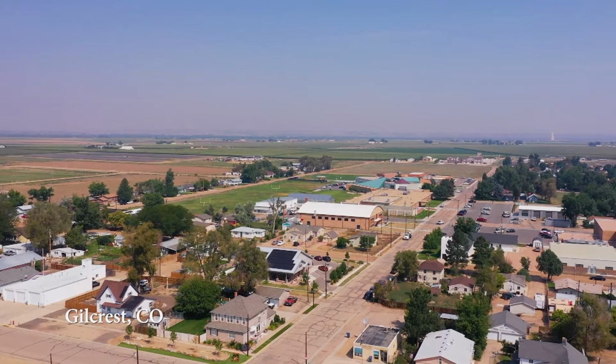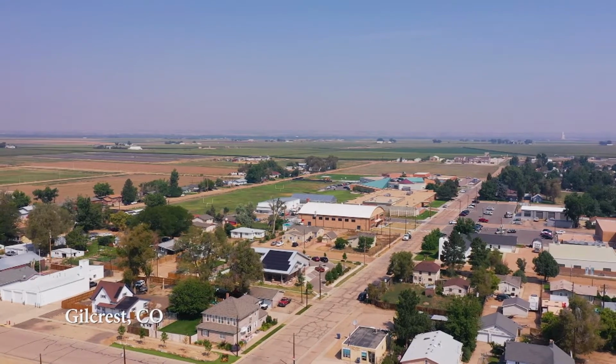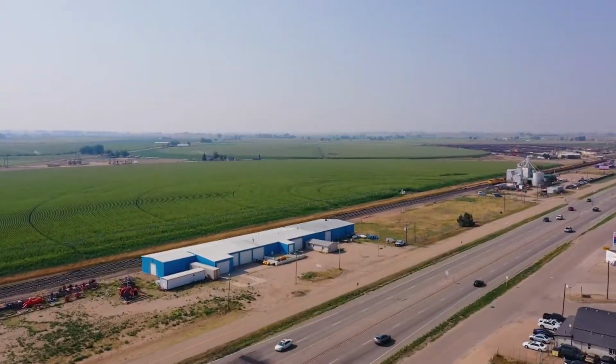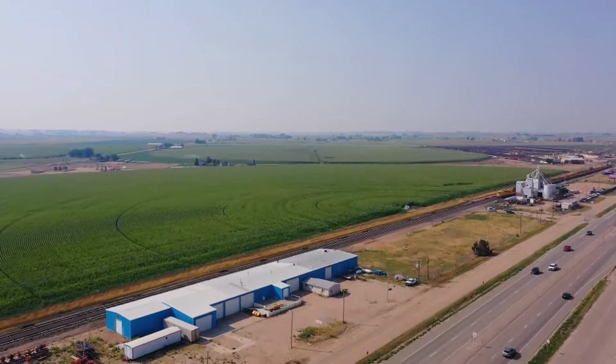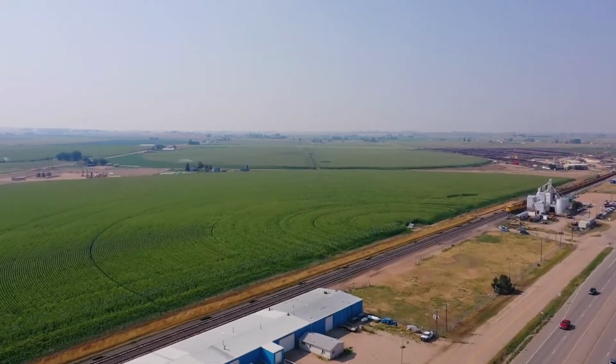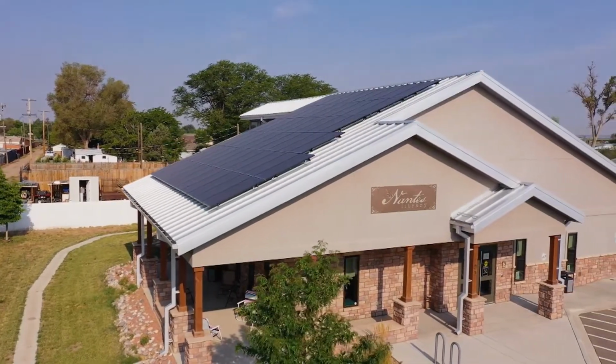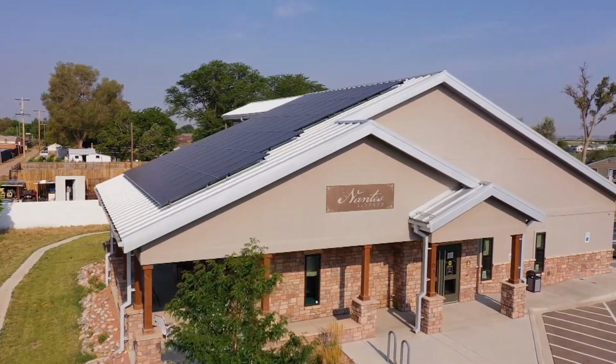In short, the why. Today, we're in Weld County, Colorado, in the town of Gilcrest. Population of somewhere around 1,000 people. Agriculture, oil and gas are the main industries here, with Greeley and the University of Northern Colorado a short drive away. Gilcrest also happens to be the home of one of the most energy efficient libraries in the country. Let's go check it out.